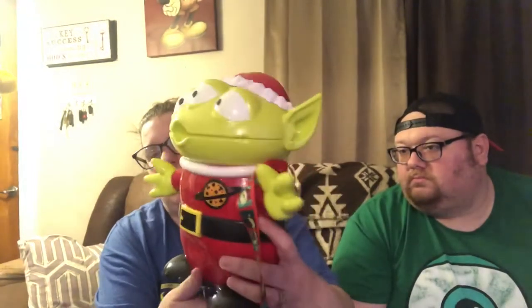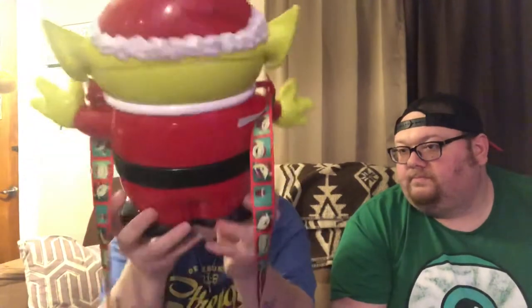When we got the popcorn, we asked if we could have it separately so that it didn't go in, and they were okay with that. And there's his little Pizza Planet logo on his little Santa suit. He was $25, at a little stand in Hollywood Studios on Sunset Boulevard. That's with the popcorn. It wasn't just $25 for some plastic. It was part of the snack. We couldn't use the snack credit on it, but either way, popcorn is a snack.